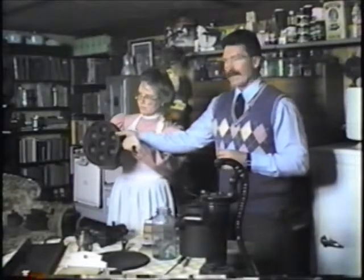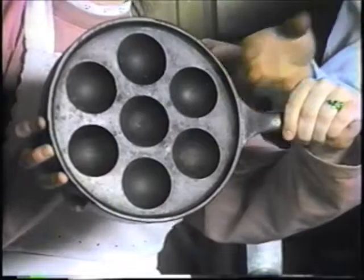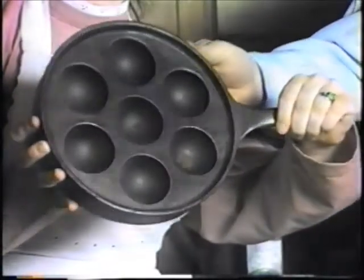And just like today, we have gadgets for just about everything. Back then, they had individual cast iron implements. This is known as an ebelskiver pan, for making ebelskivers, which is a Swedish sort of cupcake, and it's a specialized product.